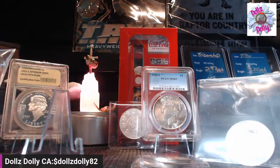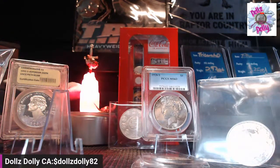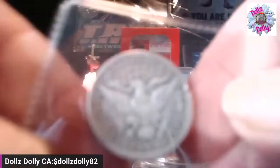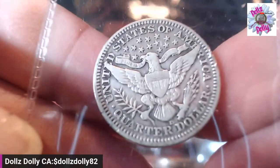The back has very little wear. It's more on the high points. You can still see all the wording in the ribbon. So let's see if I can get that to show up better for you to see. So it'd be an extra fine.